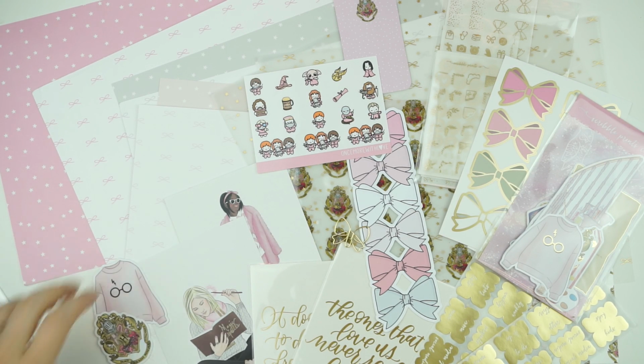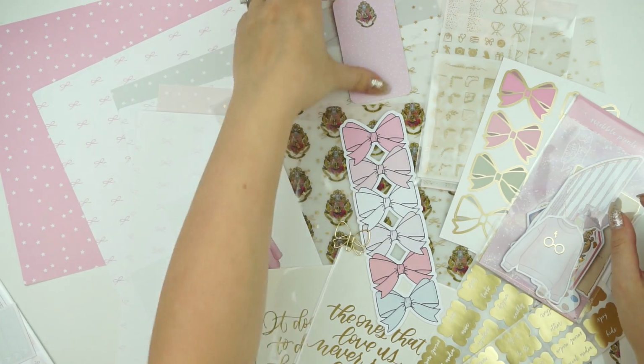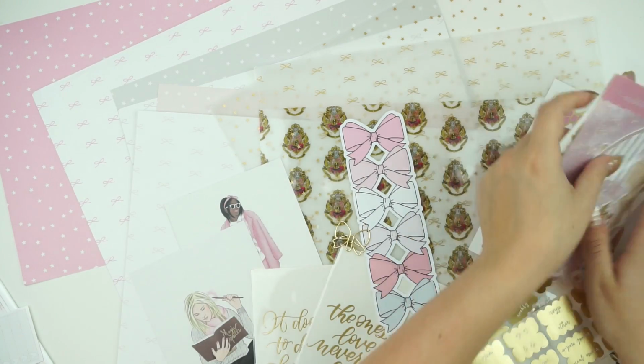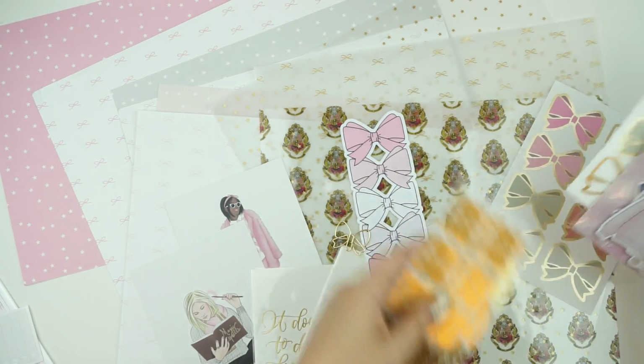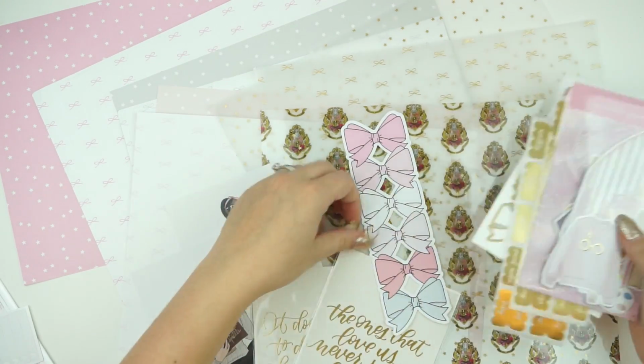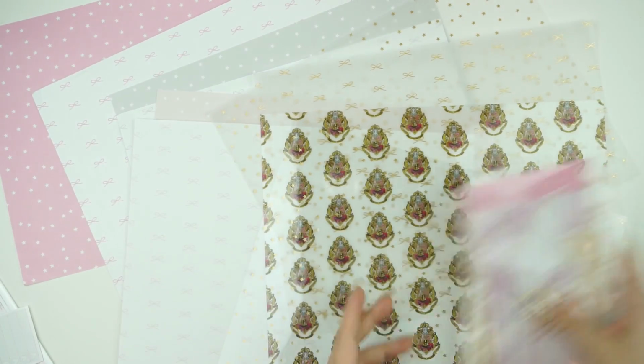So let's go ahead and get into this. I think I'm going to show you guys the stickers first. Let me see what's all in. Or maybe I'll show you guys the TN kit first. Let me show you the TN kit first. So there are some kind of newer items. So let's start here.